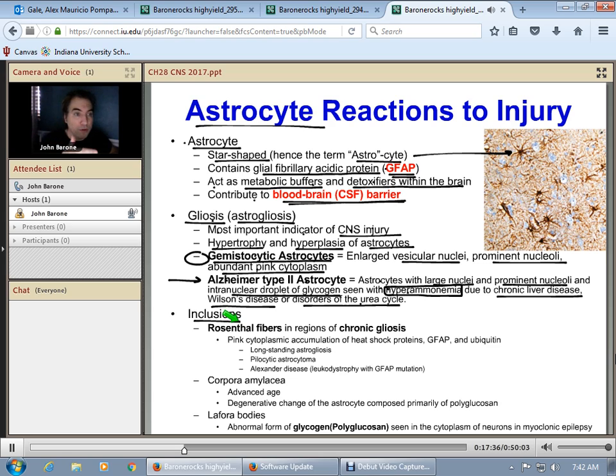We talked about neuronal inclusions. What about astrocytes? Well, a famous one is called a Rosenthal fiber. You'll see this whenever there's chronic gliosis, so chronic active astrocytes, you're going to see this accumulation, these Rosenthal fibers. Now they're pink, they're in the cytoplasm, and they're an accumulation of heat shock proteins, GFAP, and ubiquitin. Just accumulation of this stuff. You try to ubiquitinate it, you try to get rid of it, it just seems to accumulate.